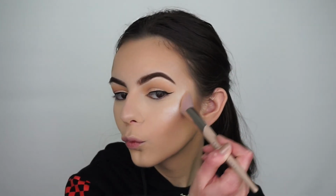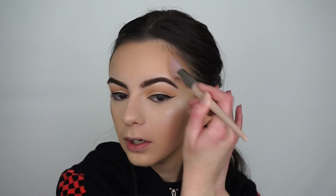I'm just going to spray the brush with a little bit of Fix Plus because I just really want to see how it will look with the Fix Plus. But I'm only putting like a tiny bit. You guys, look at that. It's so blinding. I can't get over it. I'm sorry, I cannot get over it. I'm going to apply a bit of it to my chin.